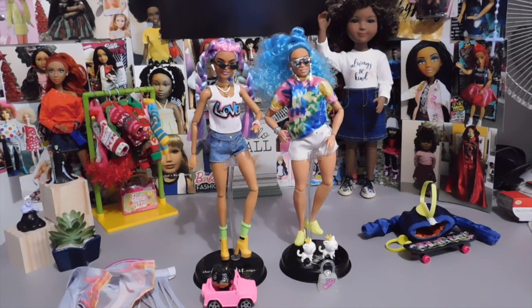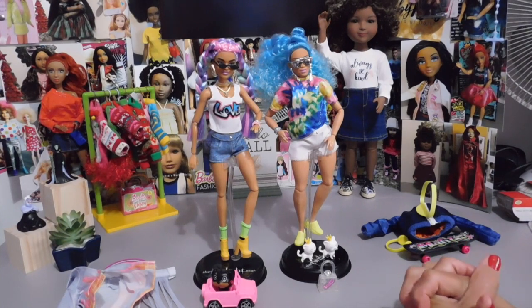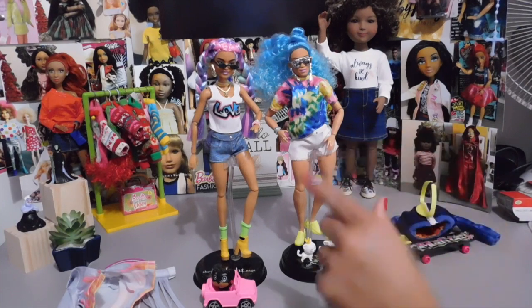But I love them. On a scale from 1 to 10, I give these dolls a 10. And again, the price point to me is pretty fair. $24.88. You get all the separates. If you're going to mix and match them, you're going to have a lot of fun with these 5 dolls because you can mix and match their fashions or put them on other dolls. Whatever you decide to do. So here are the Barbie Extra, number 4 and number 5.